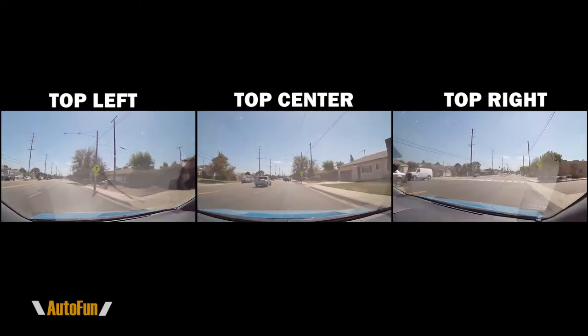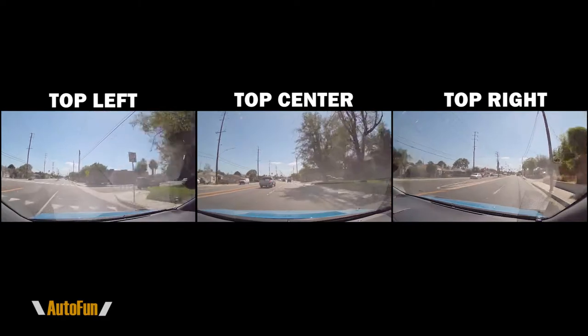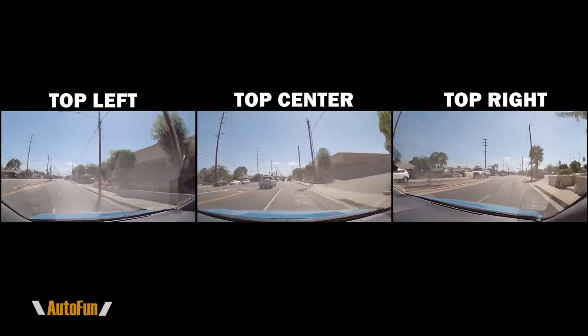However, my second choice right here will be the top right because of that advantage of being able to see more of the oncoming traffic.